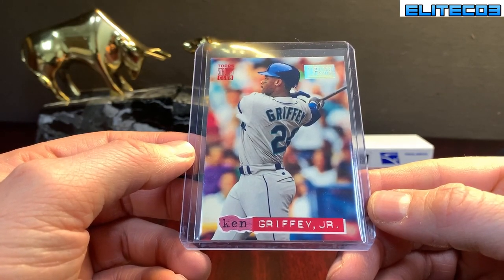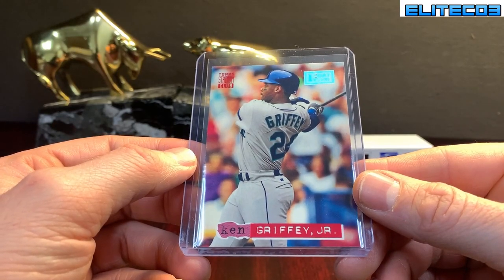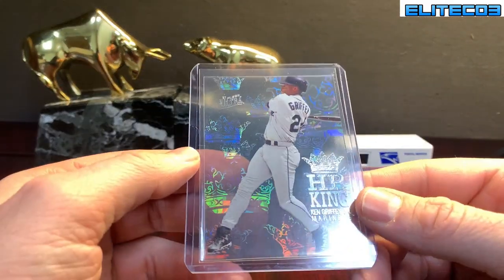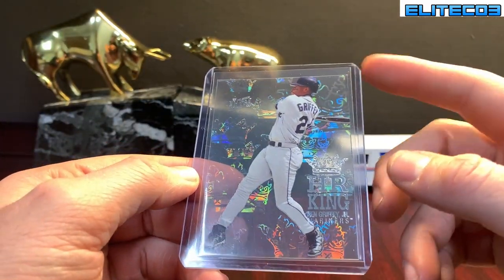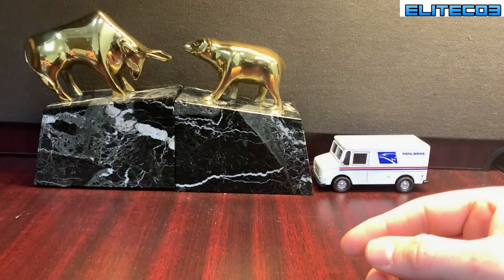Topps Stadium Club First Day Issue. This is an interesting one. This one looks great. It's clear acetate. I think I had a couple of these in my last preview video, but this looks like it should be a 10. That's the Home Run King from 97 Ultra.